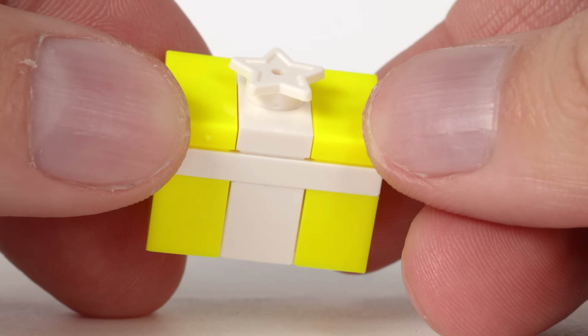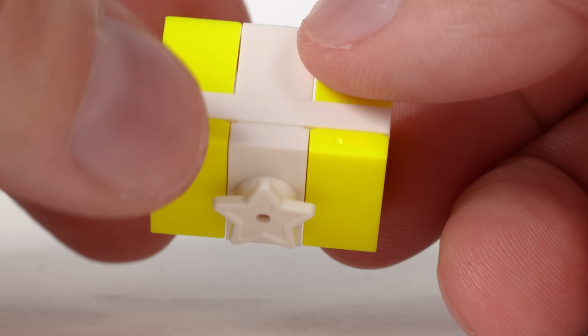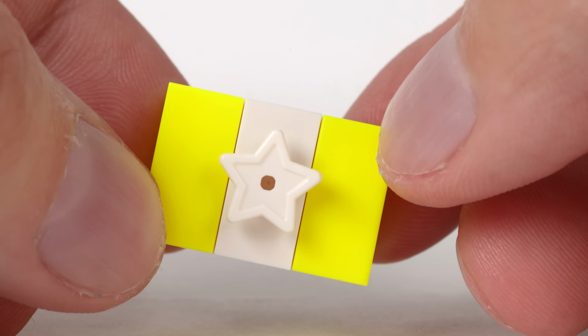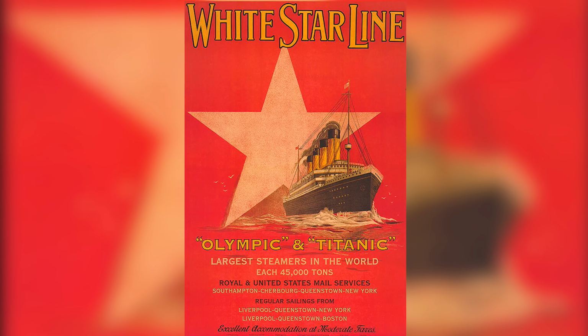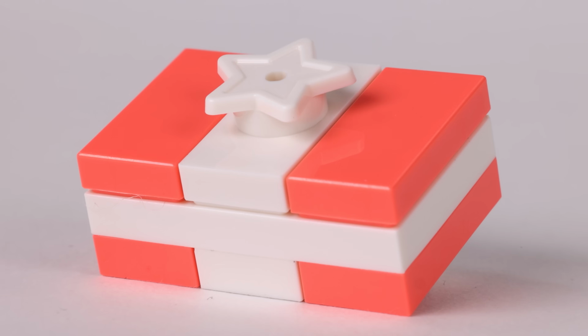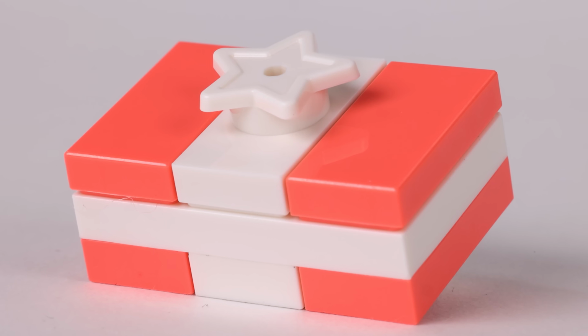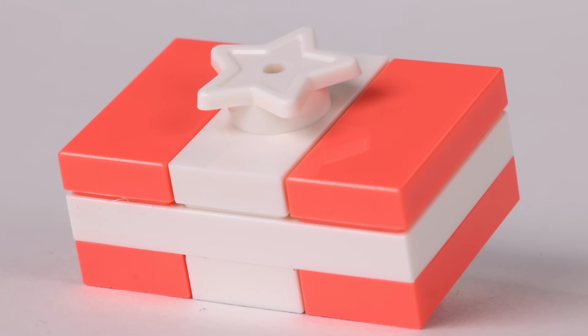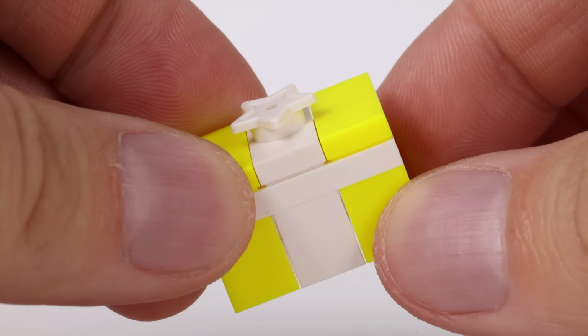The first gift in this delightful neon yellow colour is held together by a 2x3 plate. On top we find a couple of tiles and a jumper, and then it's finished up with a white star. If I see a boat with a white star on it, I don't walk, I run. The other gift in this equally fetching coral colour is made up of plates, tiles, jumper plates, and another one of those white stars. Unfortunately, because these are brick built, you can't open them up and reveal some contents inside.